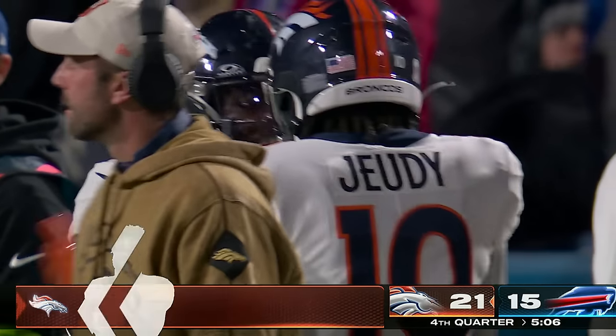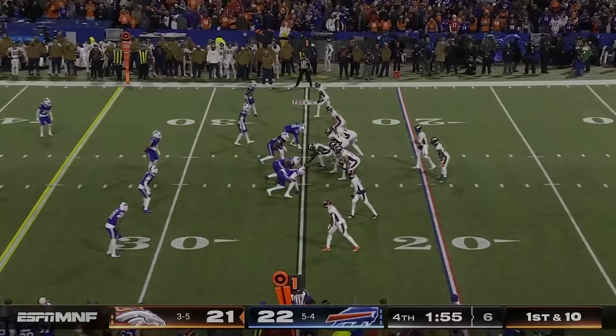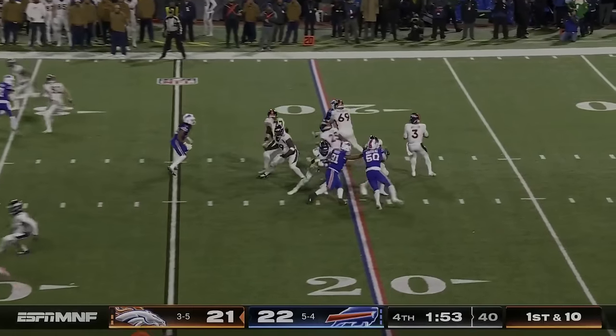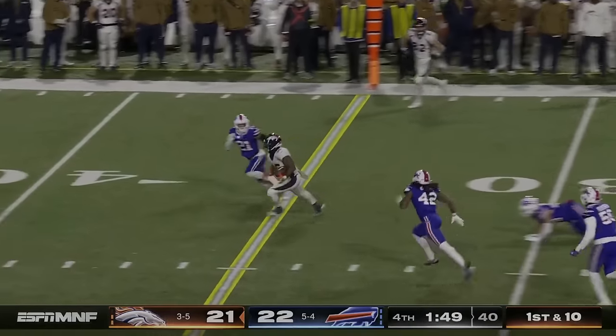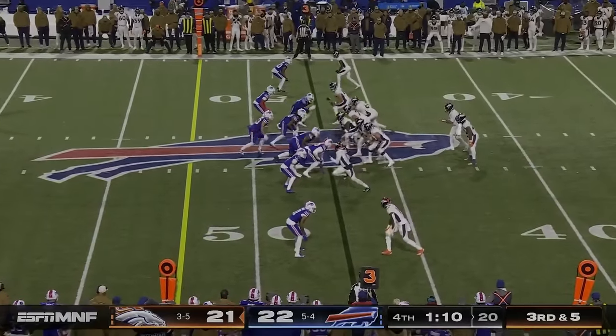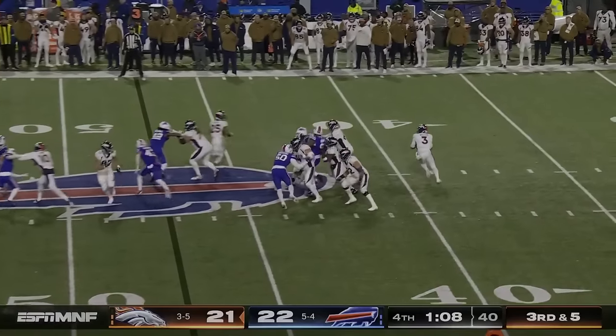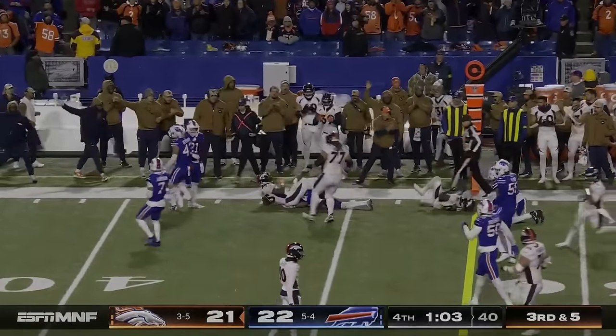What a job by Russell Wilson. And you're down one with a chance to win at Buffalo. I think they would have taken that. Wilson flips. Perine on the reception. Breaks the tackle. Russell then trying to just move up in the pocket and get what he can. Third down and 5. Wilson flips. Perine with a first down.